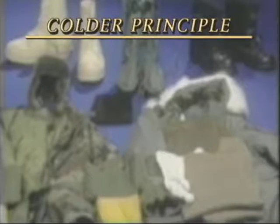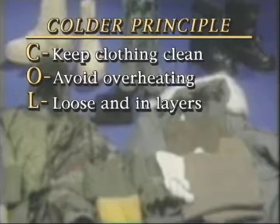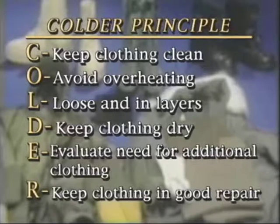A checklist that survivors can utilize to ensure insulative effectiveness is known as the COLDER principle. C: Keep clothing clean. O: Avoid overheating. L: Wear clothing loose and in layers. D: Keep clothing dry. E: Evaluate the need for additional clothing. R: Keep clothing in good repair.